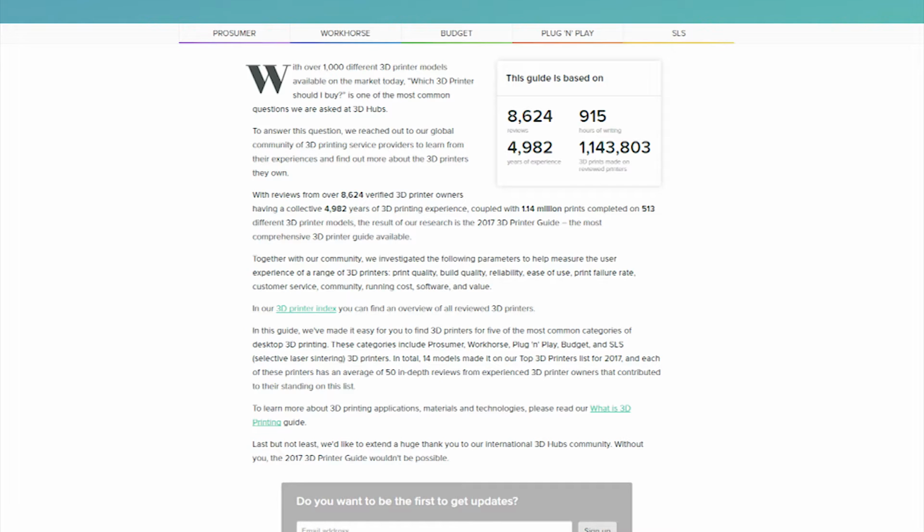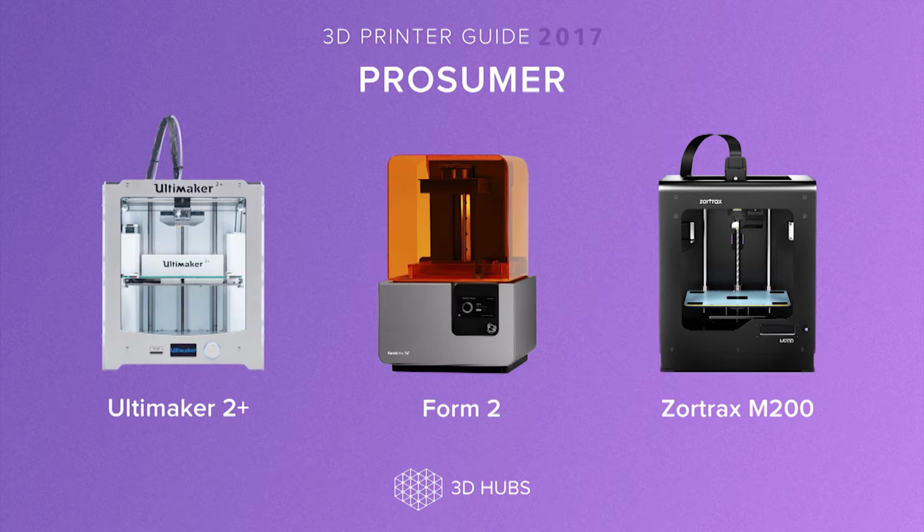Now, the first on this list is the prosumers, which are printers around the $2,000 mark on average. You have the Ultimaker 2 Plus, the Form 2, and the Zortrax M200. Now, it'll be interesting next year in the 2018 3D print list to see if the Ultimaker 3 makes it to the top of the list in the prosumer category, as it just came out, so it doesn't exactly have enough time to get out there and be readily available to the market.